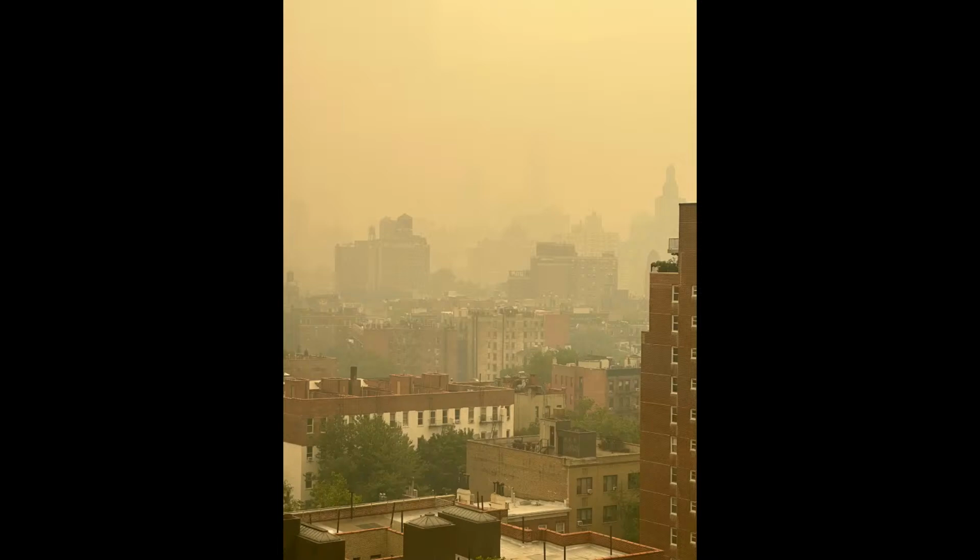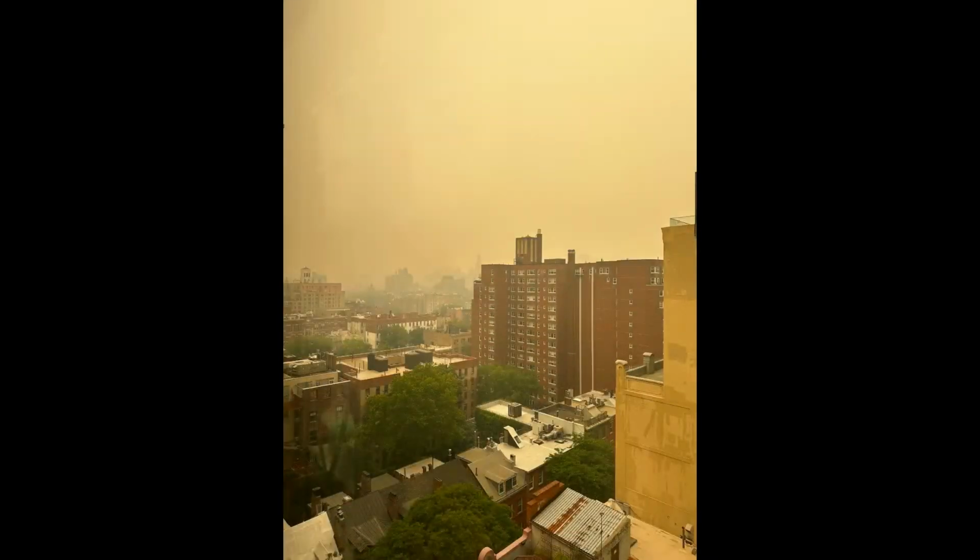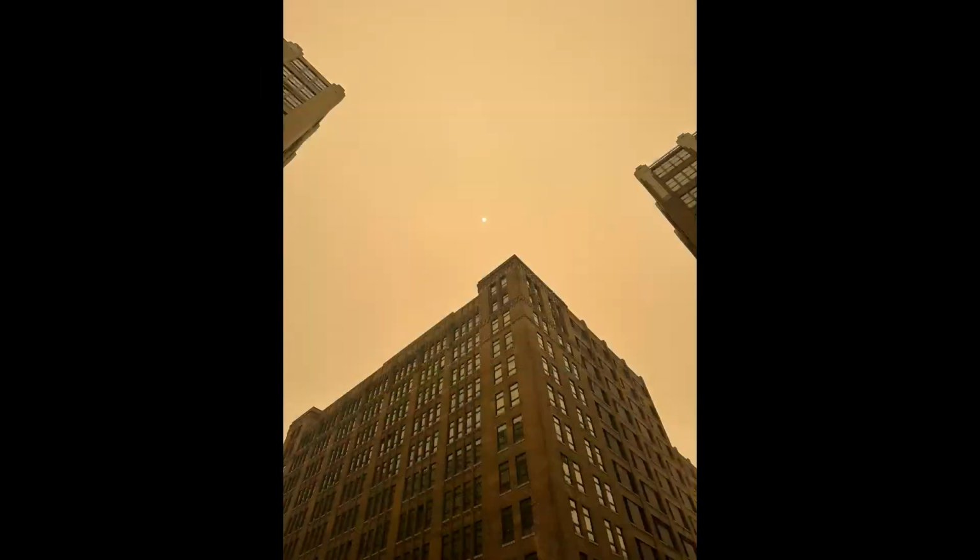Because we were asked throughout the day today, how's it in New York? So this is just straight off my iPhone, didn't do any filters or anything. This is normally where you can see the Empire State Building. This is Lower Manhattan looking north. Right in the center is where the Empire State Building is. Can't see that.